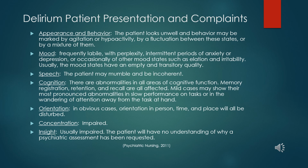Delirium patient presentation and complaints. Appearance and behavior of a patient with delirium may consist of the patient looking unwell, and behavior may be marked by agitation or hypoactivity, by fluctuation between these states, or by a mixture of them. The moods consist of frequently labile with perplexity, intermittent periods of anxiety or depression, or occasionally of other mood states such as elation or irritability. Usually the mood states have an empty and transitory quality.